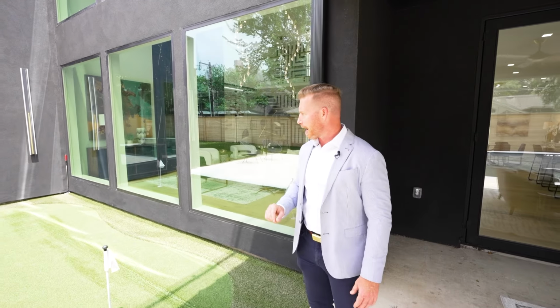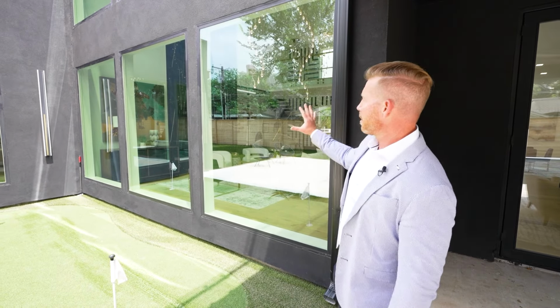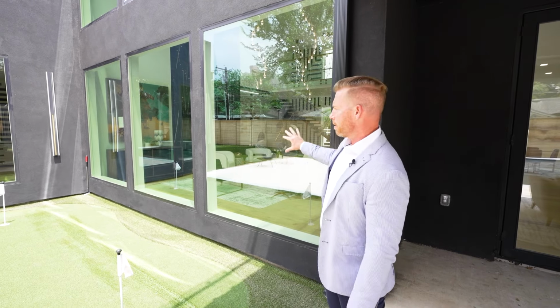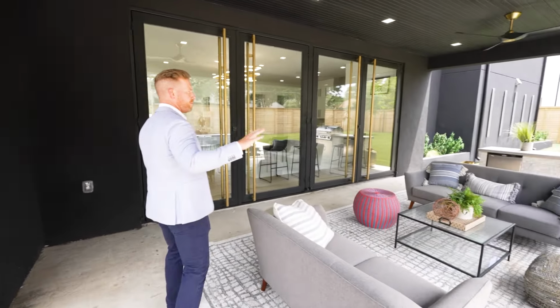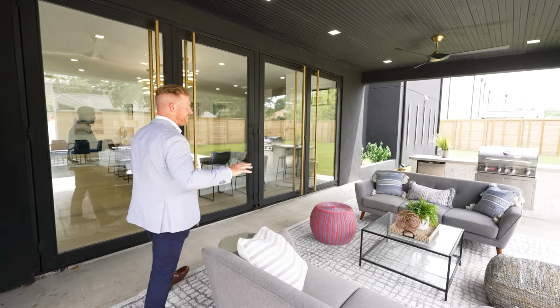Maybe have a little friendly competition, and you'll notice all the windows on the outside, which allows all that natural light to come in. And you've got plenty of room here for the dog, for the kids to play.